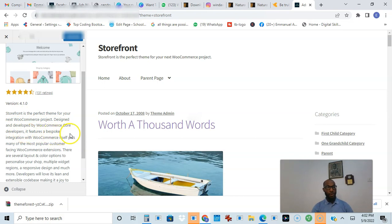Designed and developed by WooCommerce core developers. So this Storefront theme was developed by WooCommerce. If you are into e-commerce, you have built e-commerce, or you know anything about e-commerce, you know that WooCommerce is the number one plugin for building an online store. So this particular theme was developed by WooCommerce themselves, so you know it's going to be very powerful. If you want to build an online store, this is the theme you need.